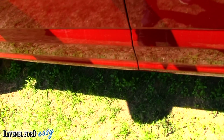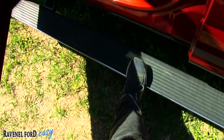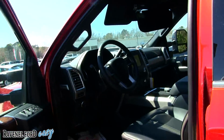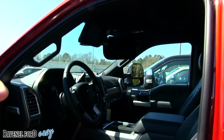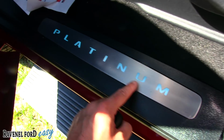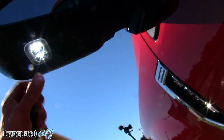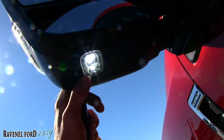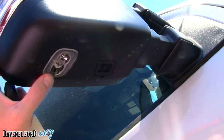Like we said, we got the retractable power running boards. Very nice. Some things you're going to notice that are different. There's going to be a lot of things that really are just more jazzed up on this truck. First off, Platinum right here is backlit with some ambient lighting, which looks beautiful at nighttime. Also right here, take a look. You have LED puddle lights there. Another great feature. You have them also on this one as well. So you can see that right there.